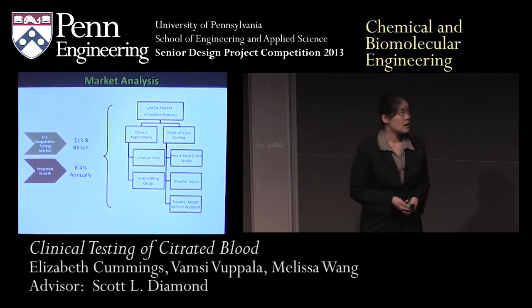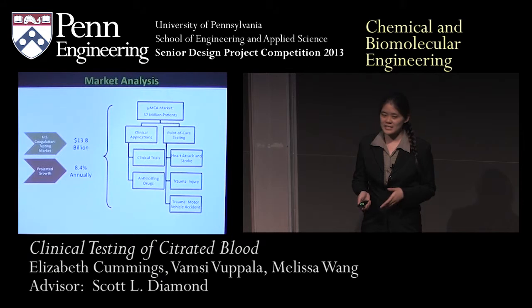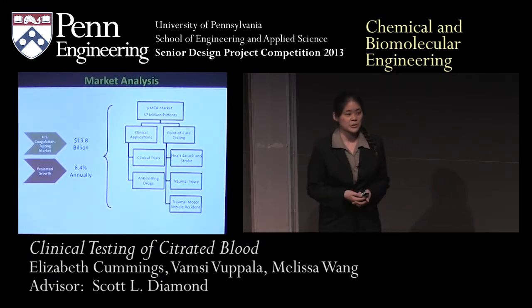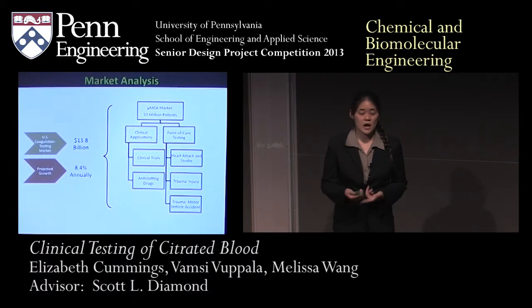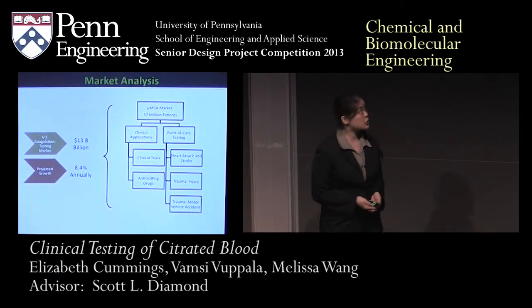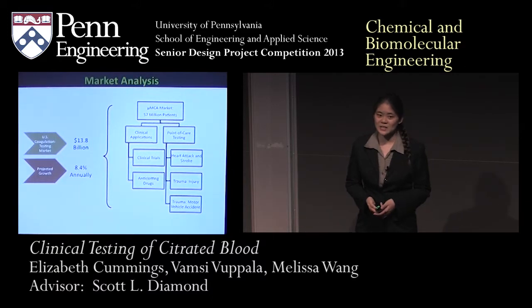anti-clotting drugs. The point-of-care testing is diagnostic testing that takes place at or near the site of patient care. And in that category, we chose to include treatment for patients who are suffering from heart attacks and strokes, as well as trauma care, which includes emergency room visits for injury and motor vehicle accidents. The total from these two categories is 57 million patients per year, and this indicates that the market for our product is strong and growing.